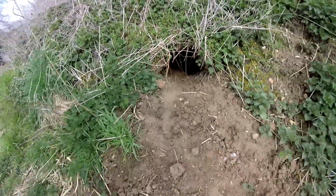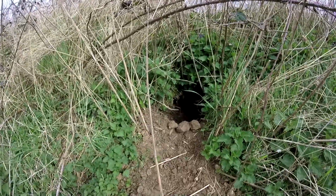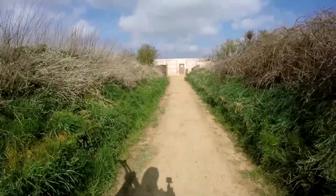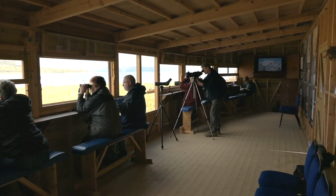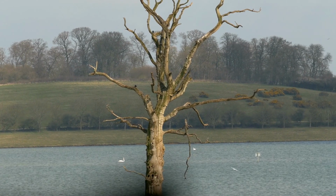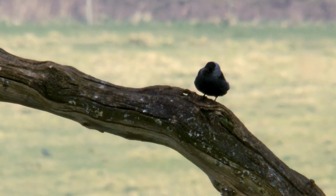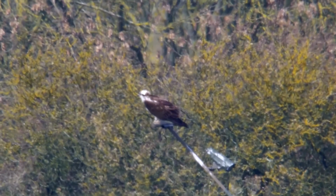This is the path down to the wader scrape hide, and we've got a badger sett here, which looks as though it's in use. The diggings look pretty fresh to me. Okay, this is the wader scrape hide, a state of the art hide. Got screens in here and all the information about ospreys. Overlooks the reed bed here, and this old tree is often full of cormorants, but there's just a jackdaw there today. You can see views of the ospreys from here, but personally I don't think the view is as good. It's a nicer backdrop from the previous hide we were in.